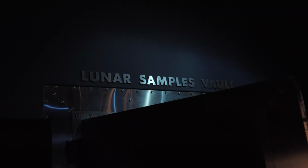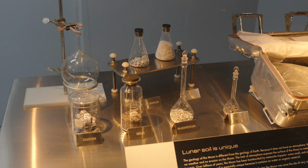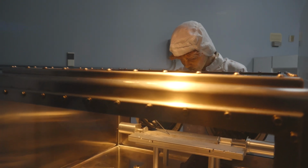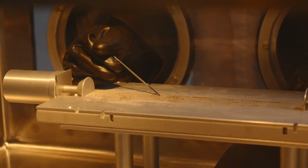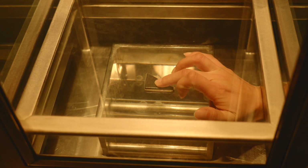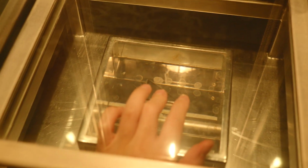Next, we stopped by the Lunar Samples Vault. They had moon rocks on display and it was really cool to see how detailed they were with the models too. It kind of made you feel like you were in the lab where they were doing the experiments and tests. In the middle of the room, there was also a little moon rock for people to touch. To me, it kind of just felt like any other rock I felt, but I guess it's still cool to say that I've technically touched the moon.